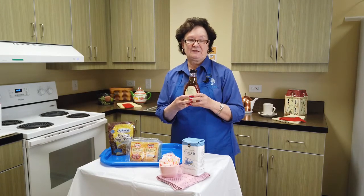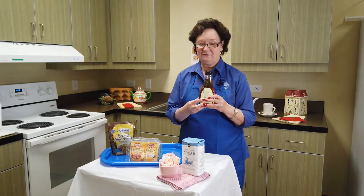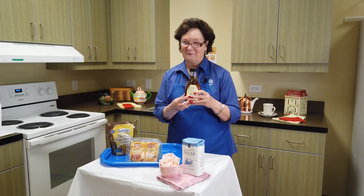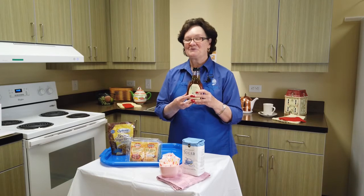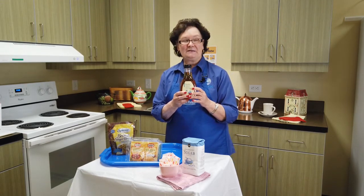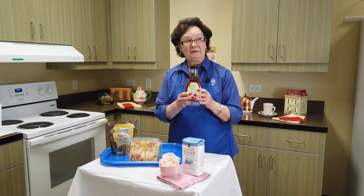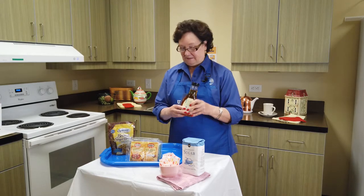Agave is a very interesting product because it's made from a plant that we also make tequila from. So I think that's an interesting fact there, but this is very, very sweet, and it does add wonderful browning properties to baked goods, and you only need to use a small amount.